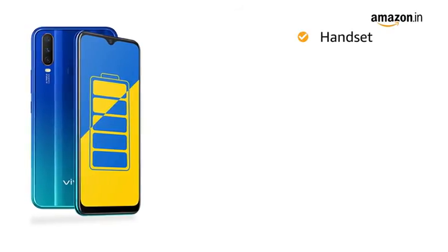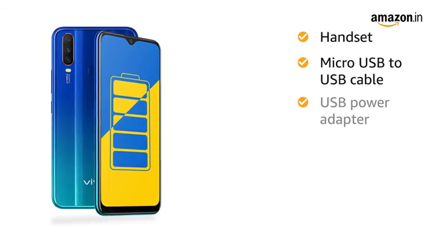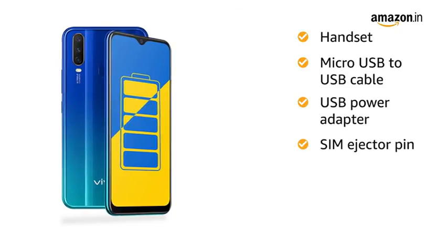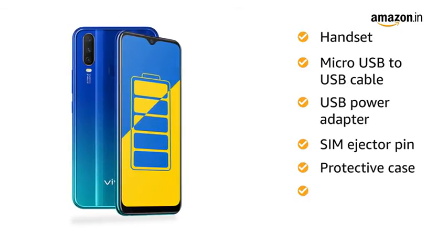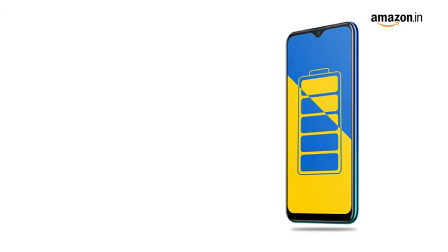The box includes handset, micro USB to USB cable, USB power adapter, SIM ejector pin, protective case, protective film and user manual. The Vivo Y15 comes with standard brand warranty.